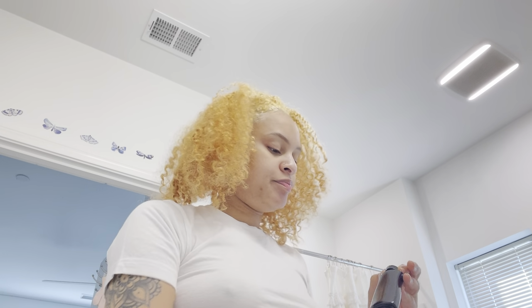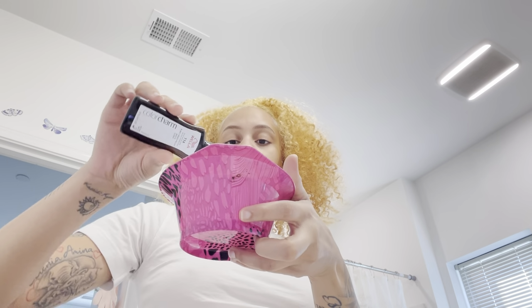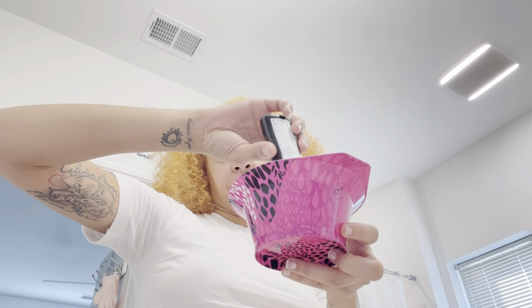And this time, like I said, I'm going to be using the 20 developer. I probably could have used 10 developer, but I just grabbed the 20 just in case. So I'm going to use the whole bottle of the T14.